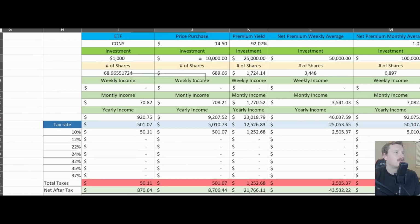So for a $10,000 investment, right, we're going to own 689.66 shares. That's a monthly income of $708.21 over a year period. That's $9,207.52. Because of the return of capital considerations, we have to pay taxes on 54.42% of the net distribution of that $9,000, $9,207.